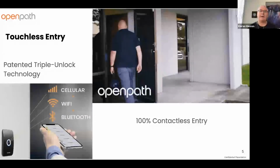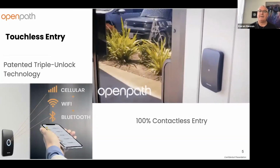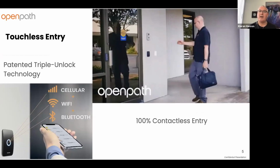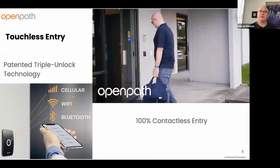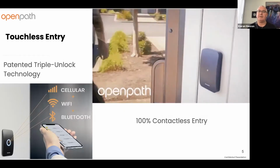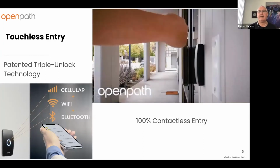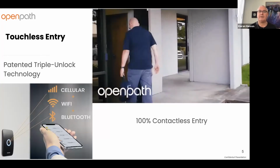If you see on the right-hand side, this is a great example of what we mean by touchless. Someone has the phone in their pocket or in their bag, and they don't have to take it out. They're instantly recognized as authorized to enter that door. They show intent by waving in front of the reader, without touching the reader whatsoever. And if the system is connected to an automatic door opener, then that's a complete touchless entry experience. That person has not had to touch anything whatsoever.